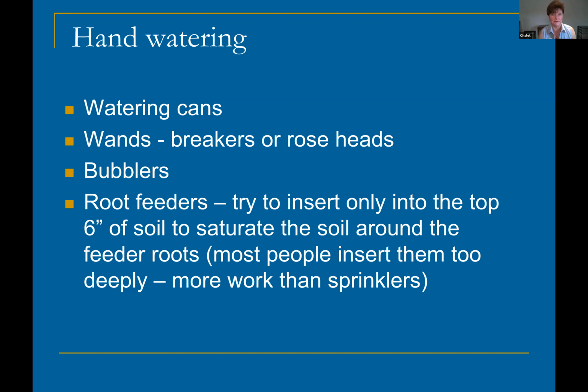Okay, and then root feeders, don't bother. I don't even bring one to show you. It's a long pole. I don't think we sell them anymore, thank God. It's a long pole that has openings in it and handles at the top. And you shove it down into the soil and then run the water.